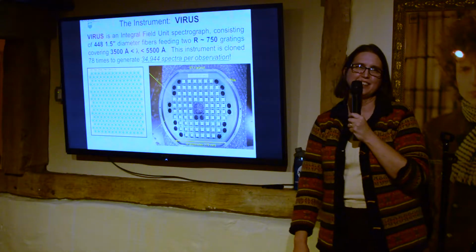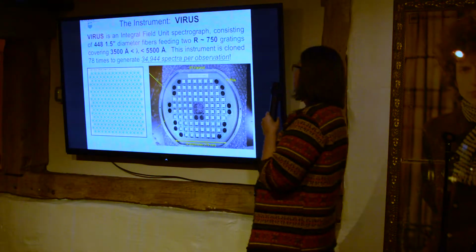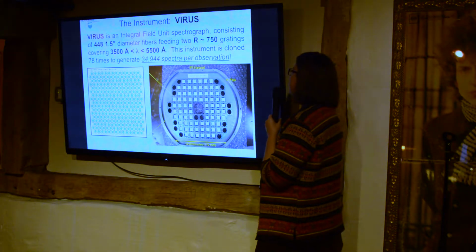Help me out here, Robin. What's the acronym for VIRUS? Visible, replicable unit spectrograph, something like that.